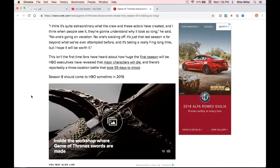So this isn't the first time fans have heard about how huge the final season will be. HBO executives have revealed that major characters will die. Well, it's Game of Thrones, come on. And there's reportedly a 3-location battle that took 55 days to shoot. Oh my goodness. A 3-location.